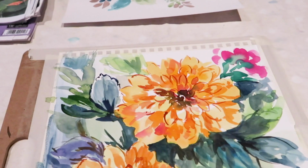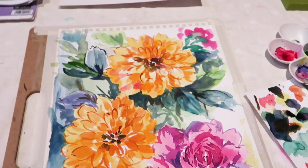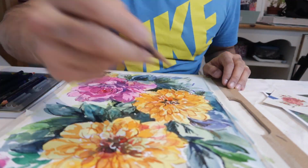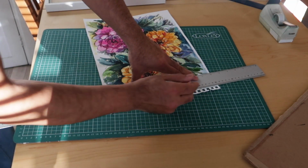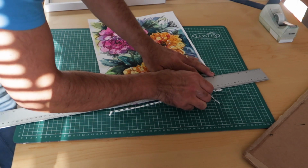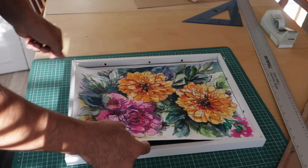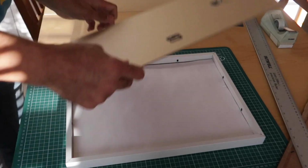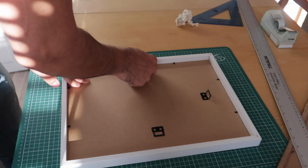And as you can see, I've obviously speeded it up, but now I'm going to start putting in some final details just to bring the whole painting together. And then once you've done that, it's just a question of cutting your artwork. Obviously be careful when using a scalpel knife, and I've just used an old frame that I had lying around the house and just put it in there. You can mount it with a mount board, but this one is A3, so it fits perfectly in the frame.